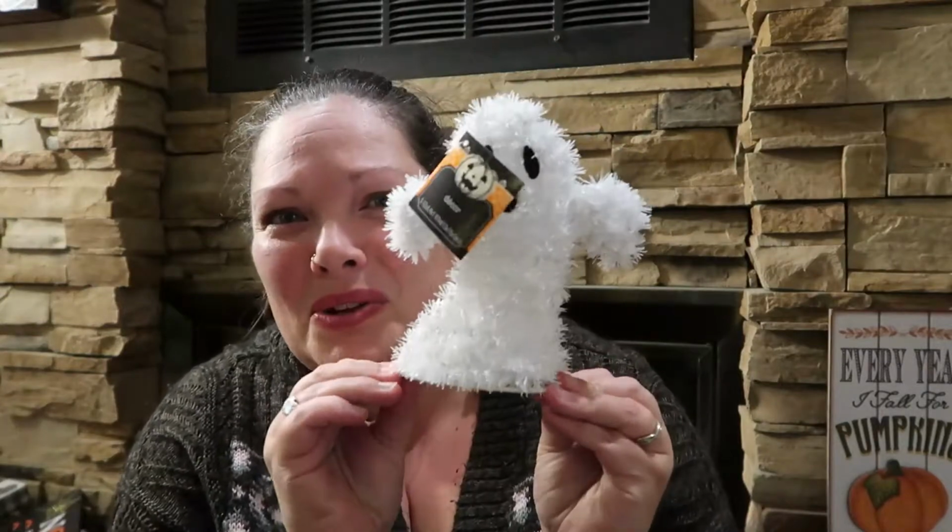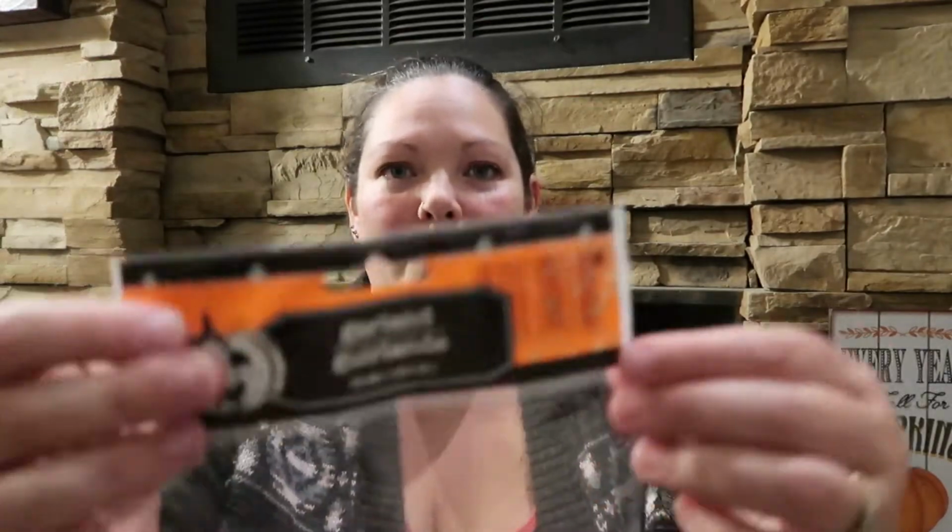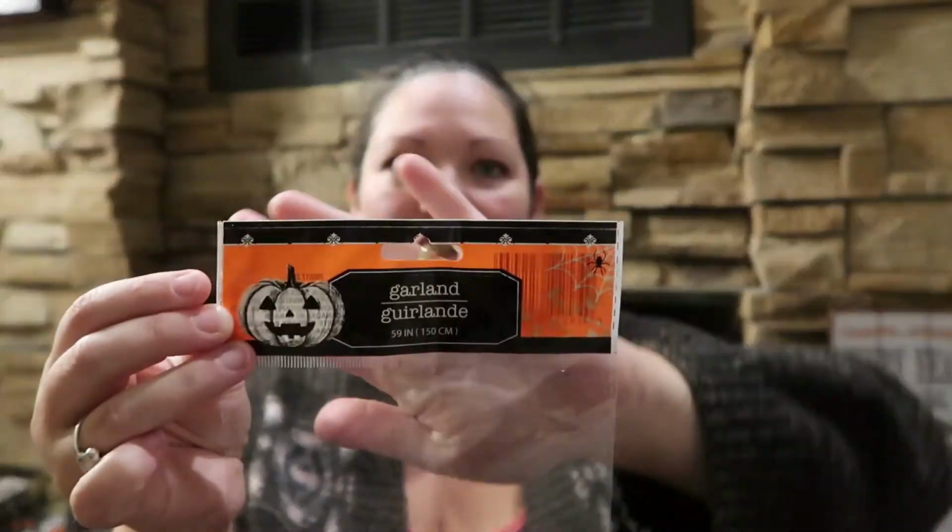Holy smokes. I grabbed the cute little ghosty. I always have ghosts all over the house, and so every year I like to add a couple to my collection. So I grabbed this one. I think he's so adorable. I love him. I grabbed a few garlands. So this is the packaging. I've already taken them out of the packaging, but this is what the packaging looks like.